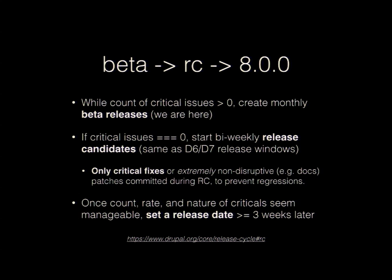If the critical issues does get to zero, I mean when, obviously meant when. Then we'll start issuing biweekly release candidates. And we'll align those with the Drupal 7 release windows. Drupal 7 has two release windows. I don't know if people generally know this, but one is a security release, which I believe is the third Wednesday of the month, and the other one is just a bug fix release, which is the first Wednesday of the month. We just had Drupal 7.37 go out last week. That's because it was the first Wednesday of the month, and there were a bunch of bug fixes that they wanted to get out there. So what we would do is coincide with those biweekly releases and do RC1, RC2, RC3. It's biweekly to get a faster testing cycle.